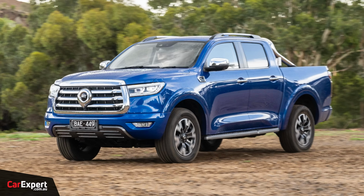All right. So we've got the GWM Cannon from $34,990 drive-away in 4x2. That's a really cheap ute these days. And then the 4x4 base is $36,490 drive-away. The Cannon L is $39,490 drive-away. So all of them are savings of between $1,000 and $4,000, and that's already off a pretty cheap car.